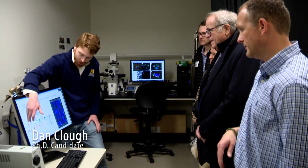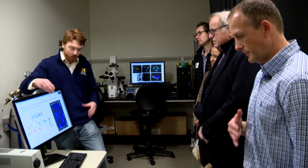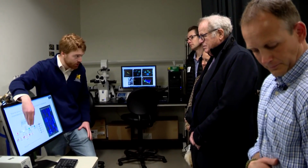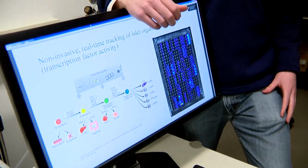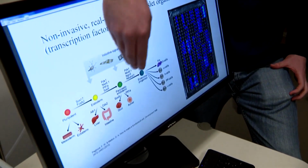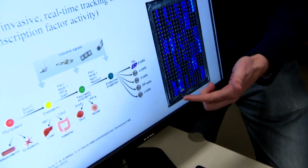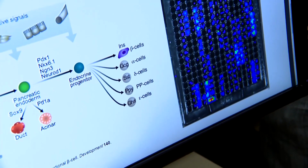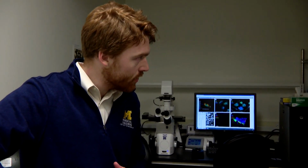Stem cells can turn into any cell type in the body, and we use very specific media formulations to direct the differentiation of these cells towards cell types that we would find in the islet of Langerhans. As the cells progress, they go towards insulin-producing cells as well as other endocrine type cells. One of the things that we want to do is understand the process by which cells are becoming beta cells and other cell types as well.